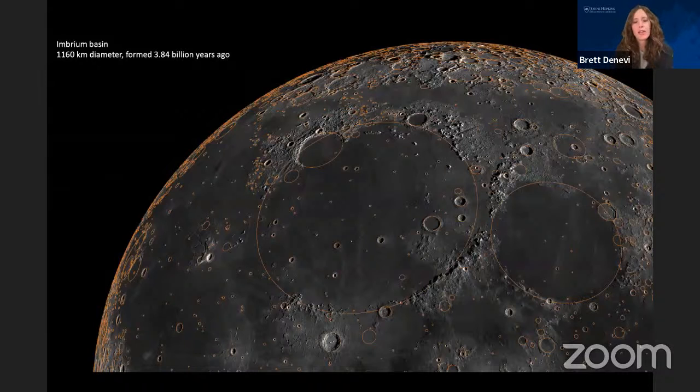So these younger craters, there's a lot that they can teach us about the impact cratering process, about the more recent impact flux in the solar system. But really the key question is getting back to the ancient history, because that is what's preserved so well on the moon and is entirely lost on Earth. So this big crater here, this is the Imbrium Basin. It's over 1,000 kilometers in diameter, and it formed 3.84 billion years ago.